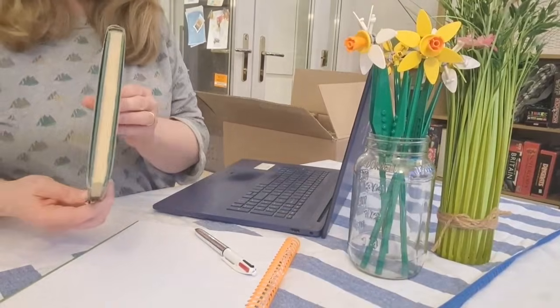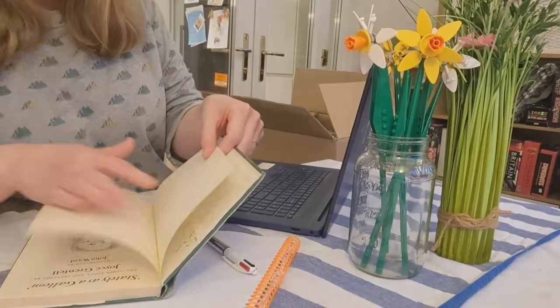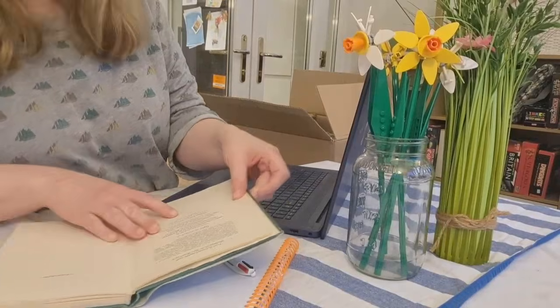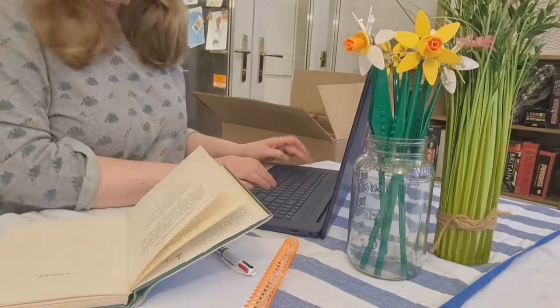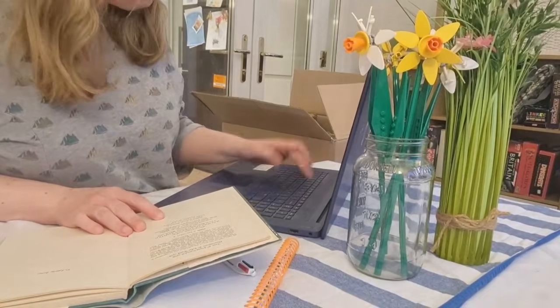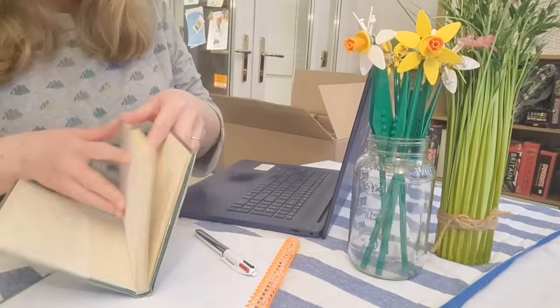Publisher, can I see it anywhere on here? It's a big M, so is it Michael Joseph again? Let's have a look. No, Macmillan. Number of pages. It's only a short book.